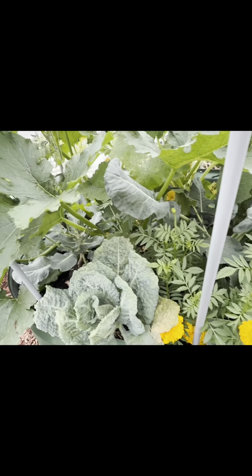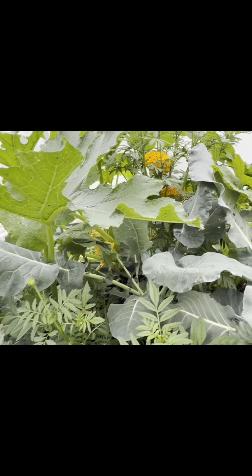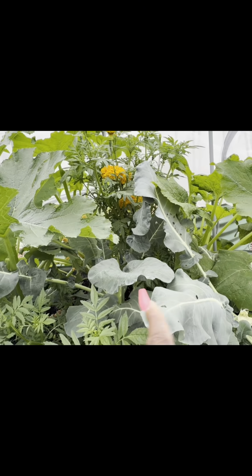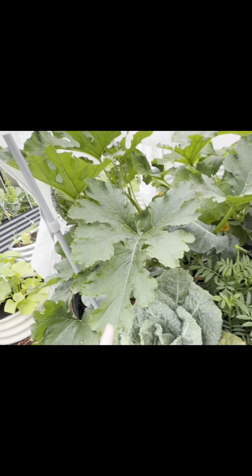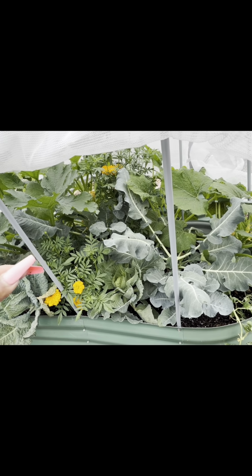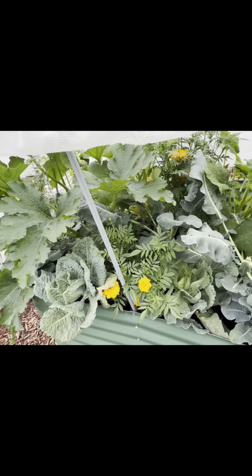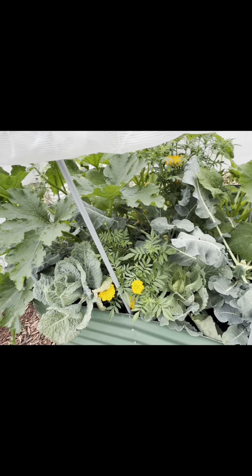But here's my zucchini that I just harvested. It's some yellow squash in here. So it's 2 yellow squash plants, or maybe 3 yellow squash plants and a zucchini plant. And they are taking over. And guys, you can eat these leaves. You can eat the leaves. Putting it in here helps me eliminate the squash vine borer because I just pull this down and I don't have an issue with them in here.